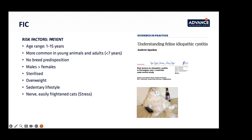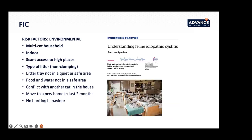And it has been more described in more stressful cats, cats that behave more frightened or more nervous. There is another kind of factor, environmental factors, that can be associated with this disease. It is most described in multi-cat households and in cats that tend to live indoors, with no access to high places, and even the type of litter has been described, mainly when you use non-clumping litter. Other environmental factors are a litter tray that is not in a quiet or safe area, food and water that are not in a safe area, which can induce stress in the cat, conflict with another cat in the house, moving to a new home in the last 3 months, or no hunting behavior. And that is important mainly for the treatment.